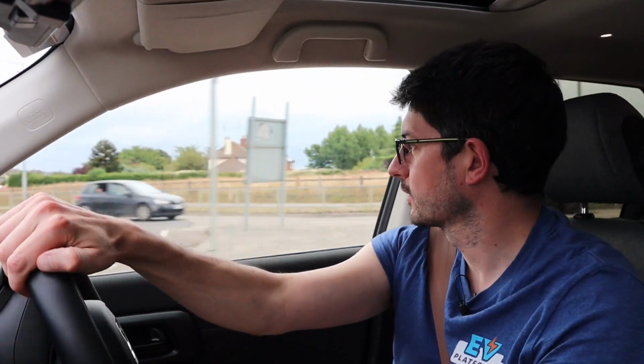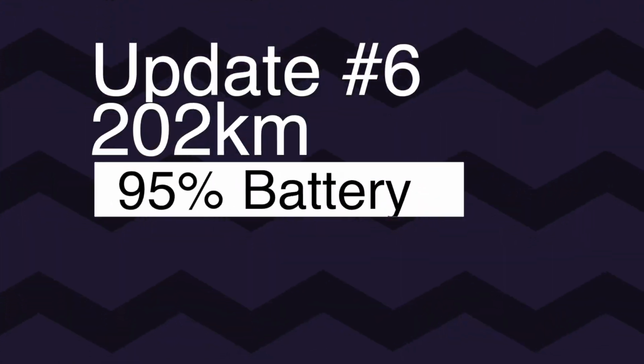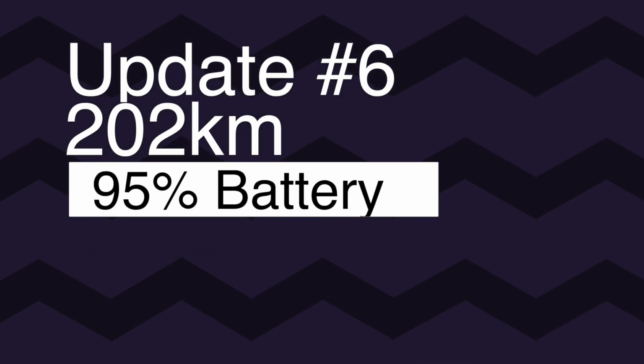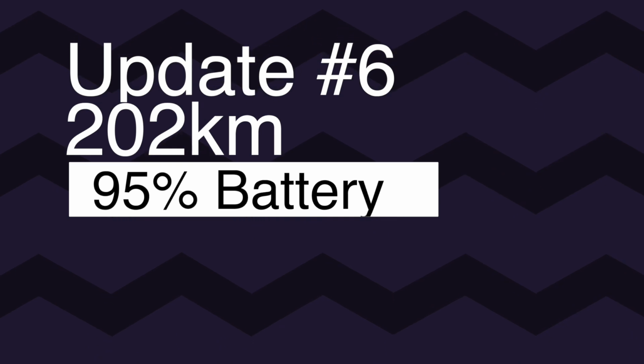So I'm on the final stretch home. I'm only about maybe 2 kilometers from my house, and it's downhill even, so we'll be using very little energy, and we still have 5% of the battery remaining, having done 202 kilometers. So no doubt about me making it home, but there's still 5% in the battery, and that could be kind of 10 or 12 kilometers range.